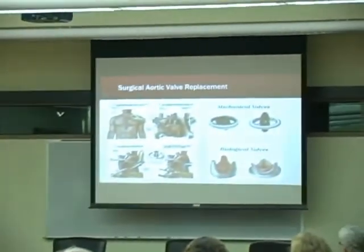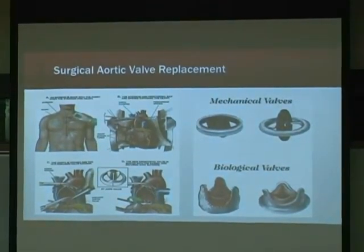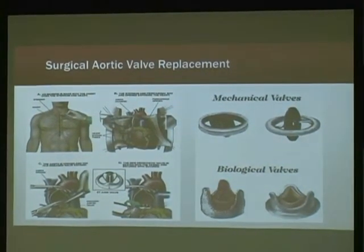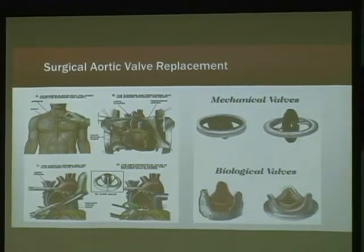Sometimes we use the mechanical valves, and sometimes we use the tissue valves, depending on which patient we're operating. Well, no one wants to go through this. No one, I tell you, who has to have aortic valve surgery says, oh, that sounds great. It's a hard procedure to go through, and there's a lot of morbidity and mortality that can be associated with these procedures. It's a long recovery. It can be 4 to 6 weeks after surgery before you're back up on your feet, feeling sort of normal again.